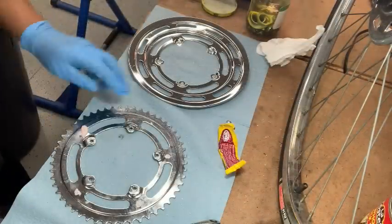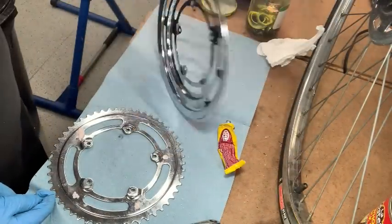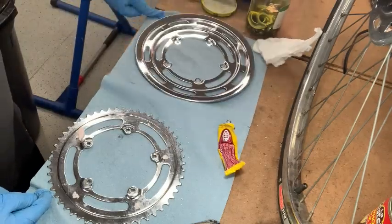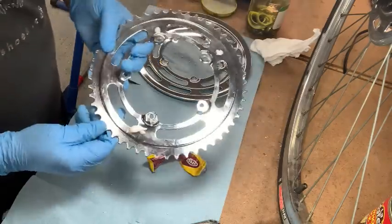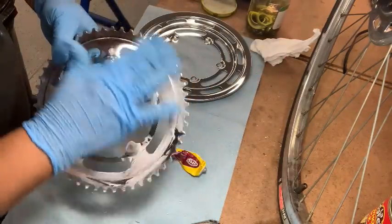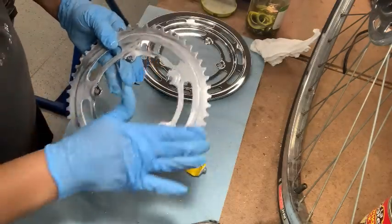All right, so I got that one done. Came out really good. Look at that thing. The rust definitely came off of it. So here's this paste. See, it's like a pasty stuff. I just put it on and then rub it all over the piece. This stuff works awesome on alloy as well.